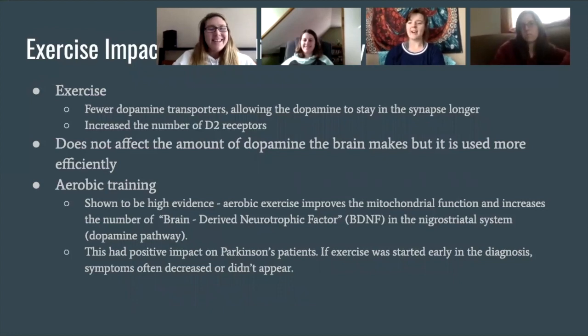Yeah, so it doesn't increase the amount of dopamine that people with Parkinson's have in their body, because that's a limited number, since the cells in the substantia nigra have died and it can't be regenerated. But it does increase the efficiency of how the body uses dopamine. And then I focus more on aerobic training.